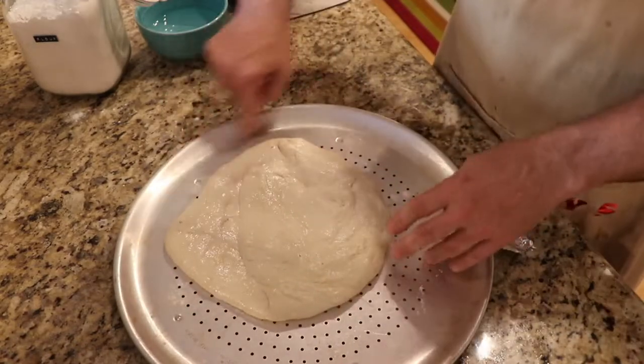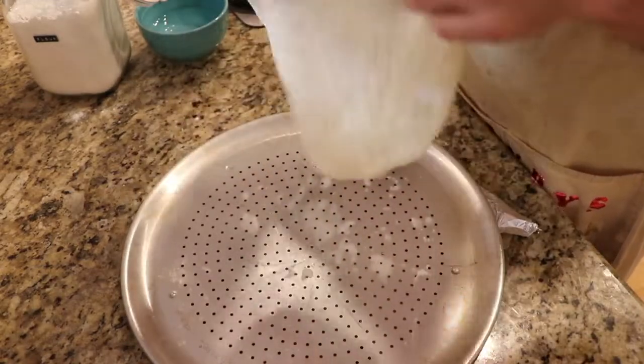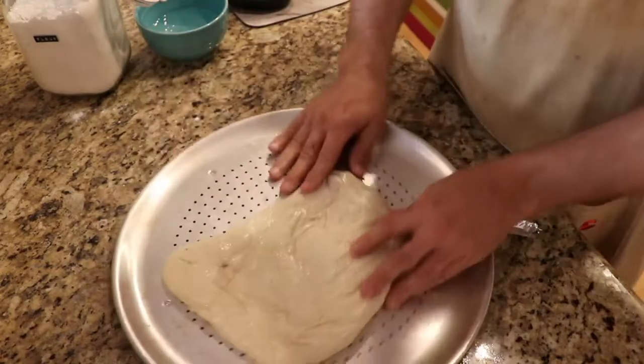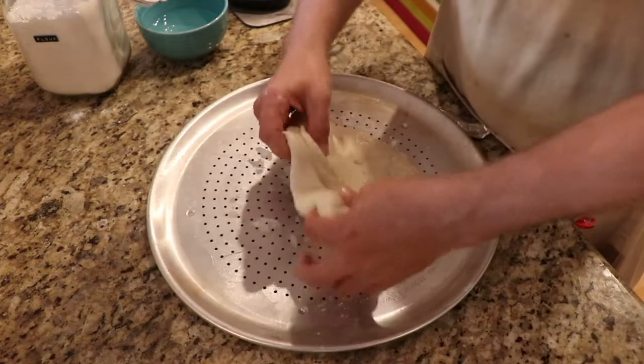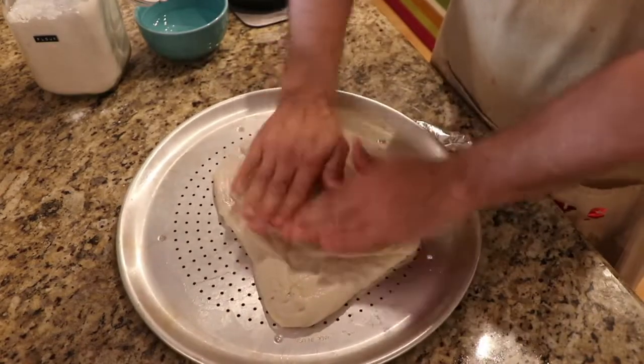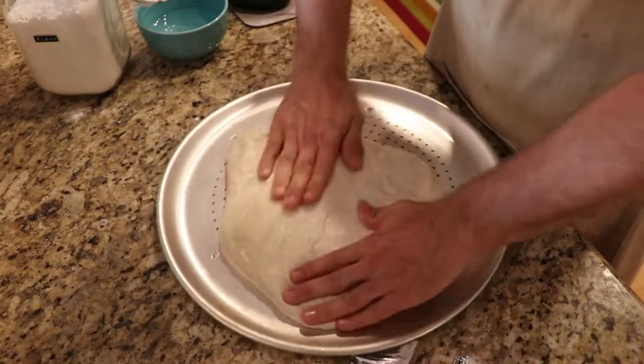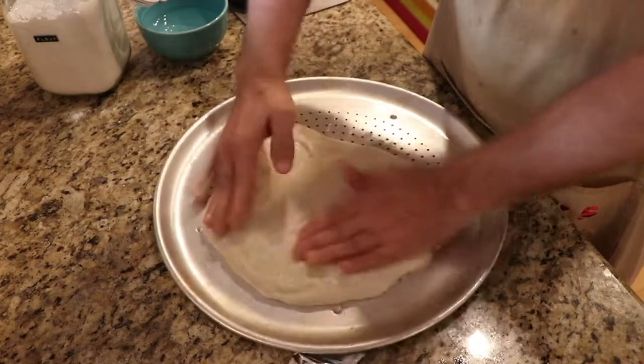As you can see, this goes all the way out to the end, and I know it doesn't seem like there's enough there, but my goal is eventually I want to get this pizza all the way to the end. And it's definitely challenging.